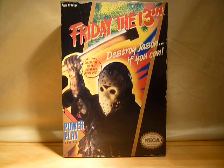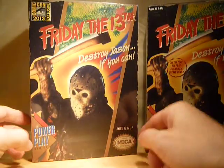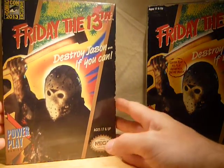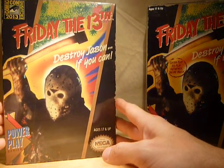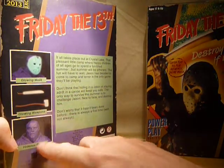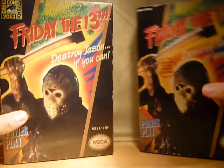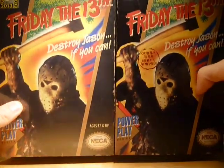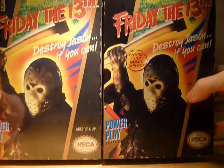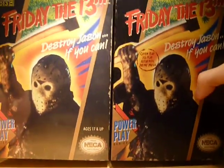If you've seen my video of the original one, the SDCC Comic-Con exclusive Jason, which had glow-in-the-dark mask and weapons and a hideous face, then you probably wonder why I bought another one, in all honesty. But it's because the box plays authentic theme music, that's why I bought it.